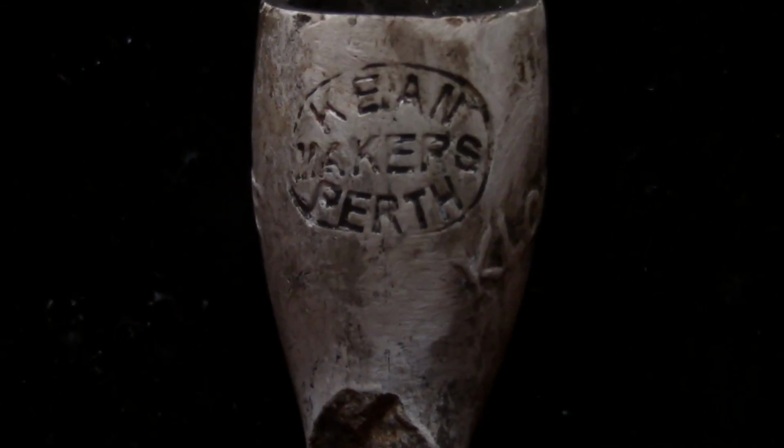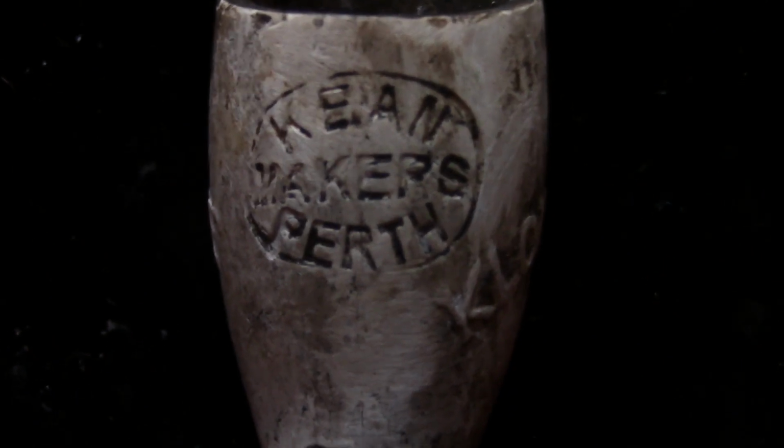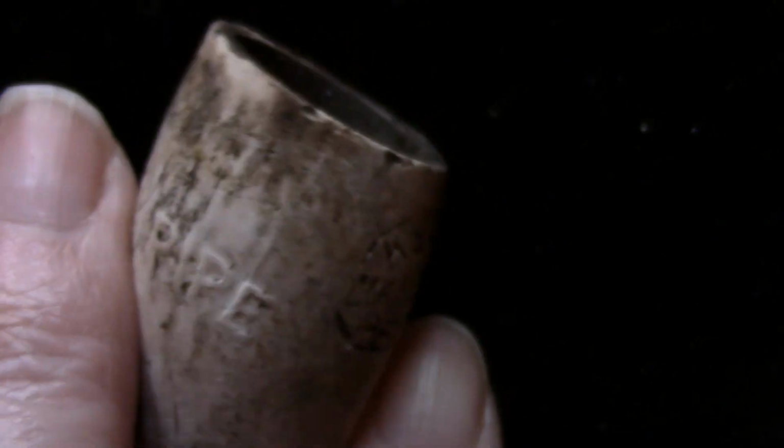But as I say, it's an interesting pipe, slightly different, and of a slightly different darker clay as well. Now this one again is interesting to me. It's a little pipe made by Keane. We are pipe makers in Perth, and Perth isn't really that far from me. It's the next county along, and as I say, it's always nice to find some local history.